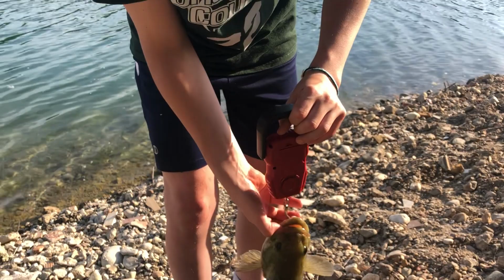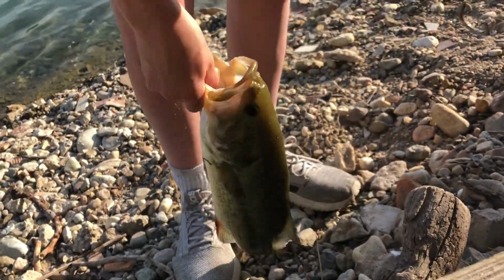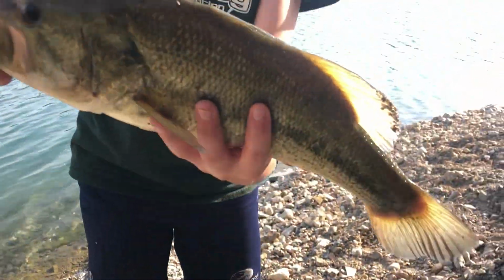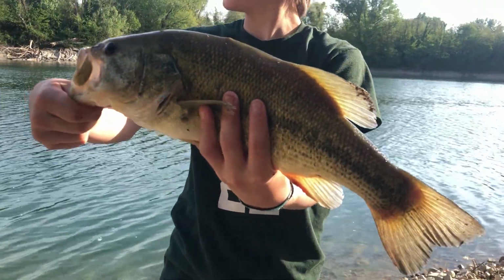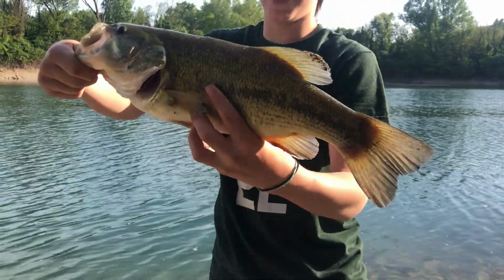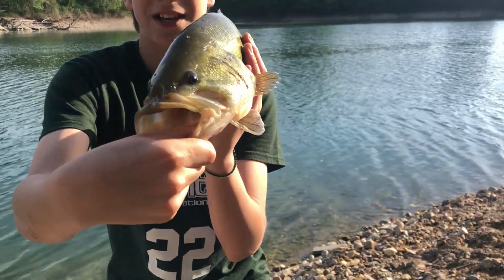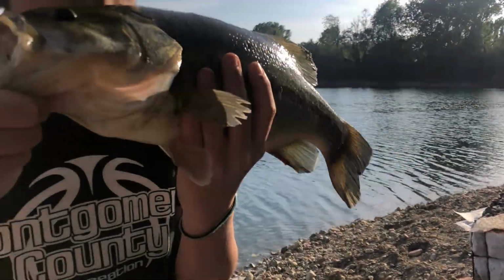This is a big, fat pre-spawn mom. We got to be careful. We got to handle her gently. There we go. Holy crap. I broke two PBs in two casts. This brand new pond is absolutely insane, dude. This is a 3-pound monster. Look at the size of that mouth. They can't resist the worms, man.